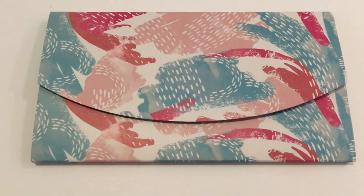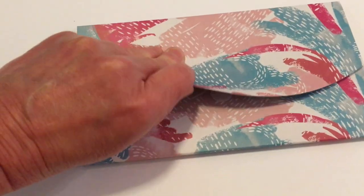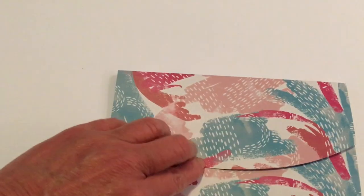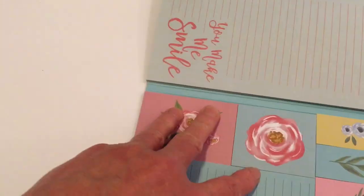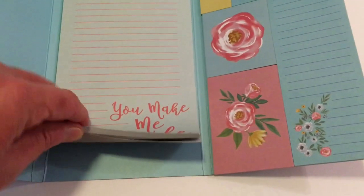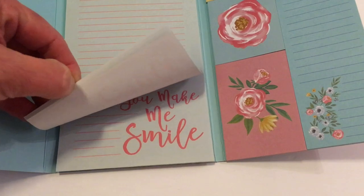So I've took it out of the plastic. You can see it a lot better. And here's a little Velcro closure. So that's nice. It keeps it nice and closed. And then you open it up. And you have your lined note paper. And this one says, "You make me smile." And you get quite a lot of the paper.